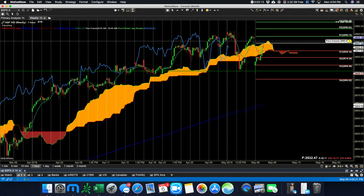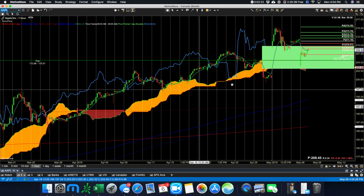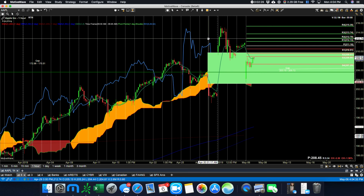So we'll go to our next stock, which would be Apple. And at the end of the day, I added 5 short weekly puts at 207.5. If the news can stay positive about China discussions, I think Apple will stay above 207.5 today or this week.